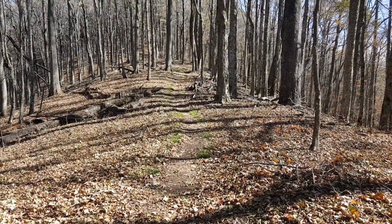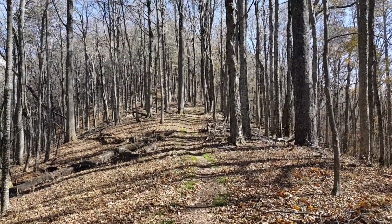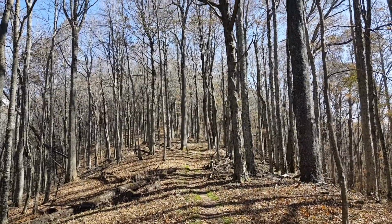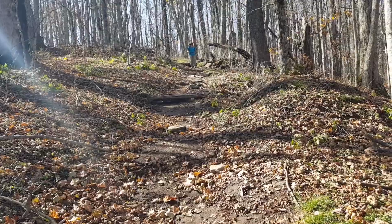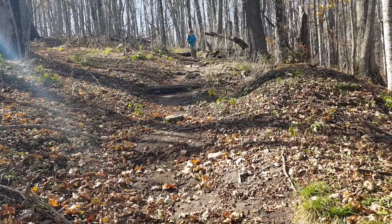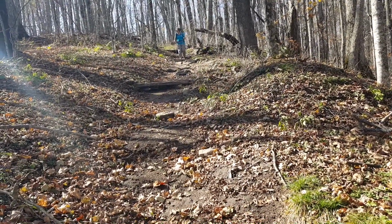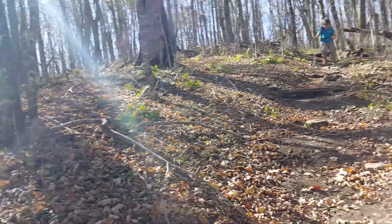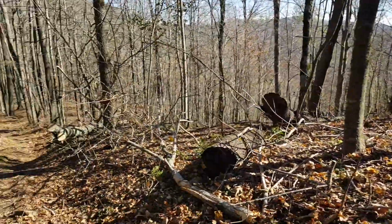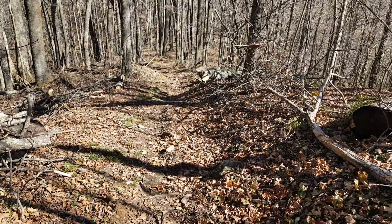Yep, looks like we're going up there. So there's Gadget coming downhill. It's a pretty steep hill. Pretty steep. And we're going downhill.